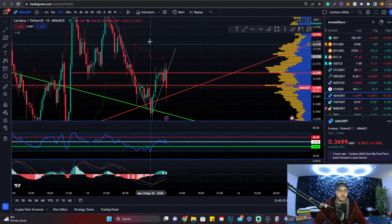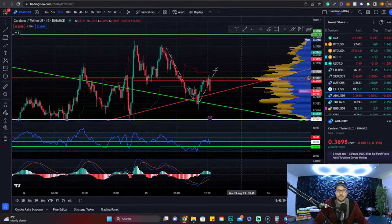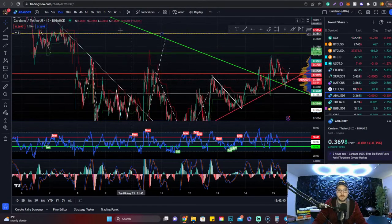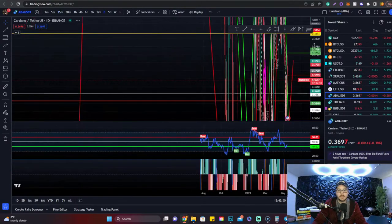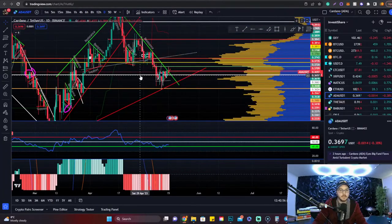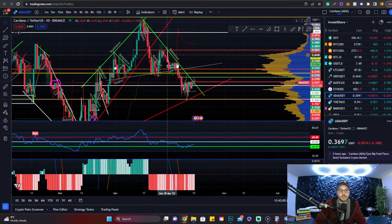So right now I'm looking at Cardano. I'm actually preparing for a long position. So we got price action breaking above this downtrending resistance here on the daily. On the daily time frame, we're breaking this downtrending resistance after losing this uptrending support right about here. So we lost this uptrending support, we enter a short, and when we break this downtrending resistance, it's preparing us to enter a long and close that short.